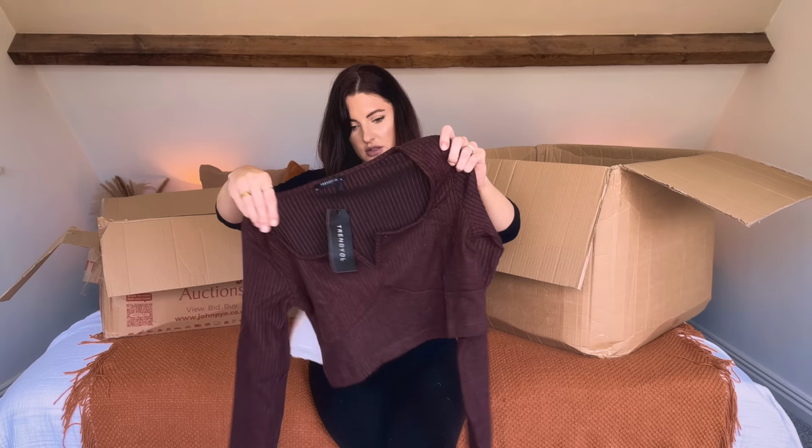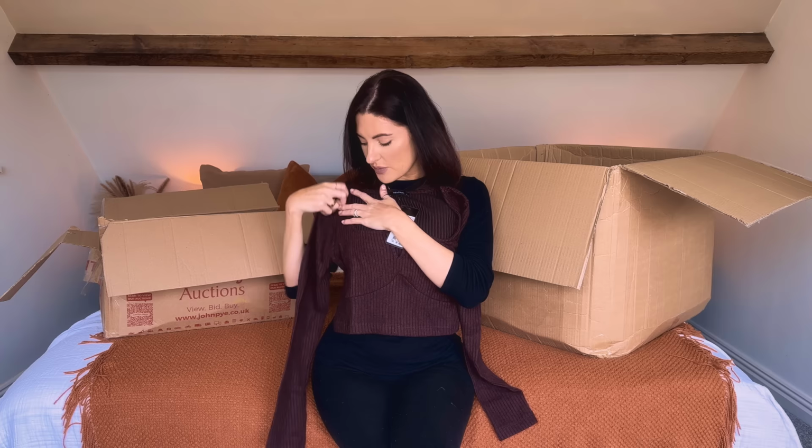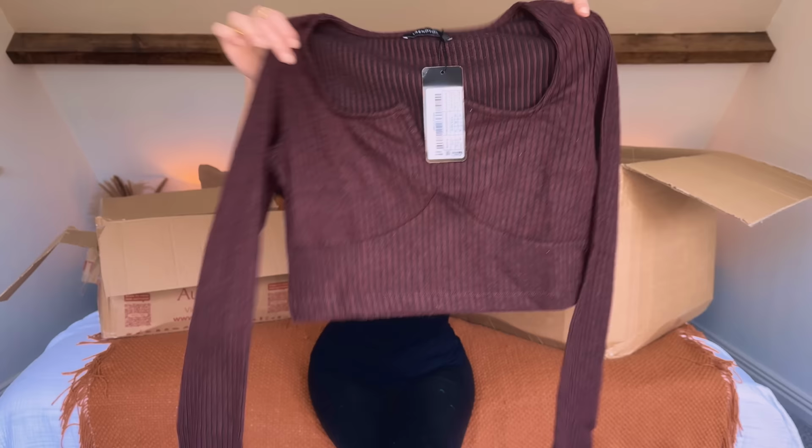Oh, this is nice. Oh, that's a shame it's not my size. I really like that. So it's like a little cropped ribbed top. I love it. It's got long sleeves. It's really soft, and I like a little bit of detailing at the front there. That is really, really nice. But yeah, unfortunately that one's not my size, but I feel like one of my friends would actually love that.